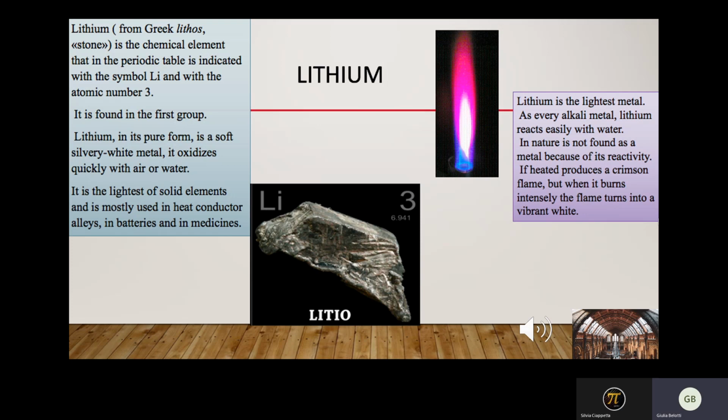Lithium, from the Greek word lithios, or stone, is the chemical element that in the periodic table is indicated with the symbol Li and with the atomic number 3. It's found in the first group. Lithium, in its pure form, is a soft silvery white metal. It oxidizes quickly with air or water. It is the lightest of solid elements and is mostly used in heat conductor alloys, in batteries, and in medicines.